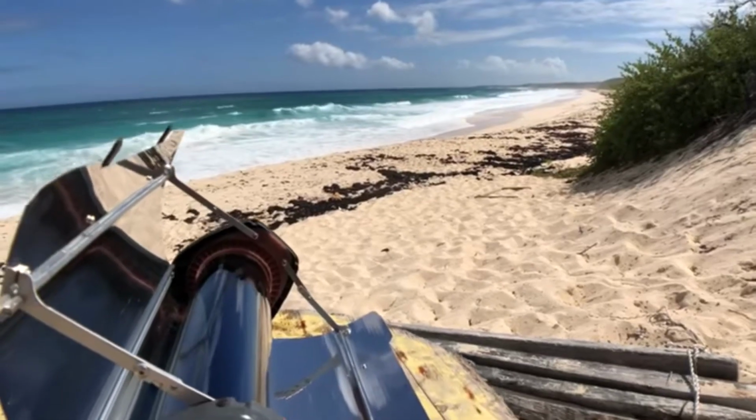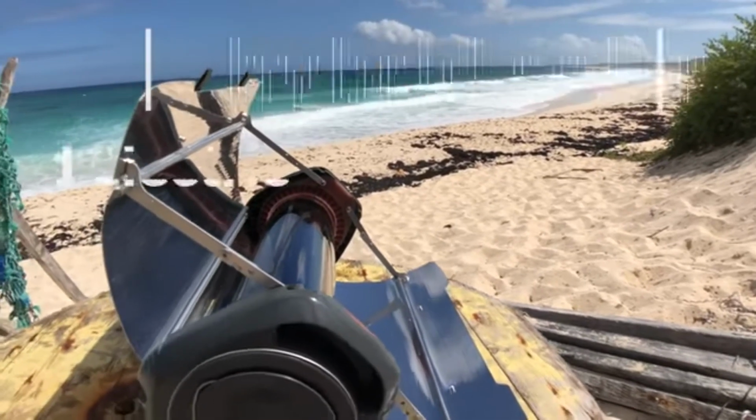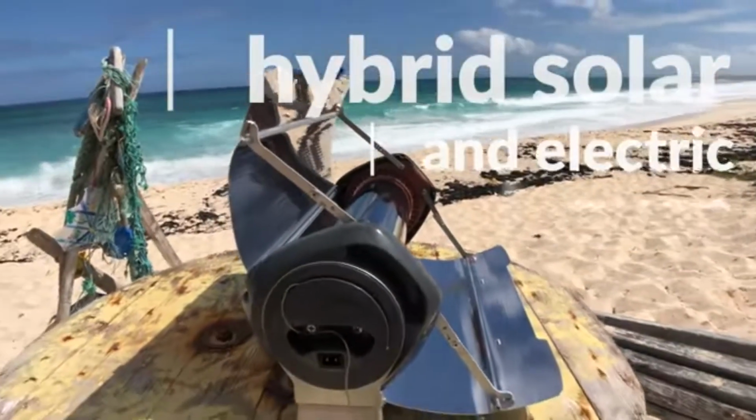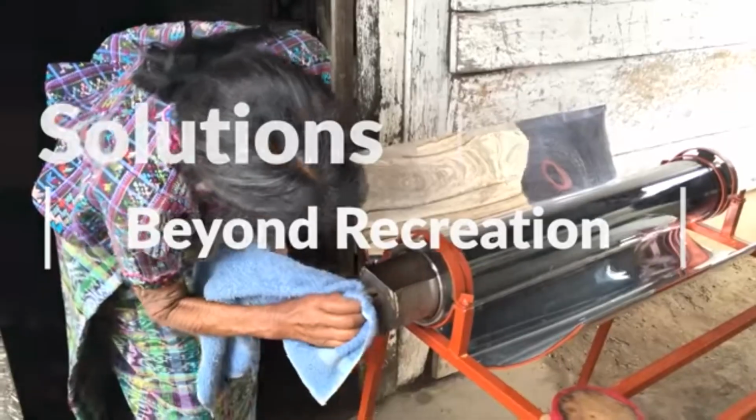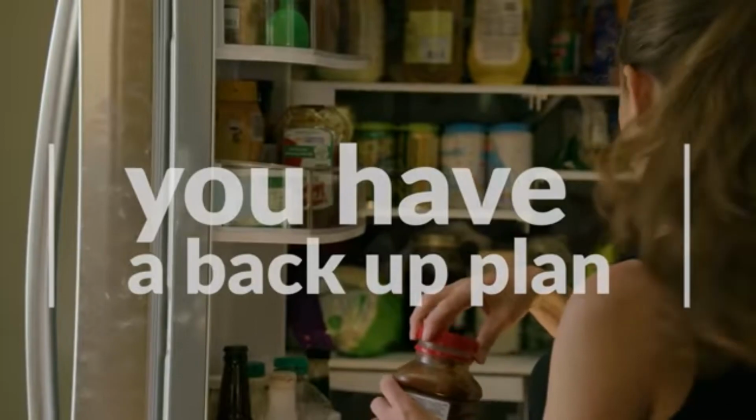Complete your portable, fuel-free kitchen with the GoSun Fusion, an innovative hybrid solar and electric oven. GoSun builds solutions to extend beyond recreation, so when your home's power goes out, you'll always have a backup plan.